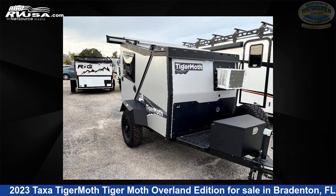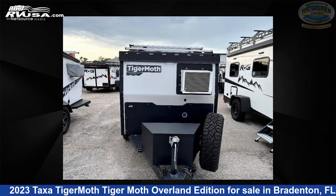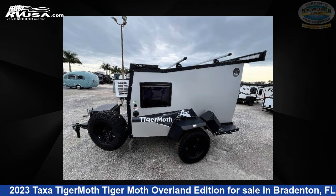This 2023 Taxa TigerMoth Overland Edition is a travel trailer RV. It is located in Bradenton, FL 34208 and is offered for sale by Gerzeny's RV World of Bradenton.